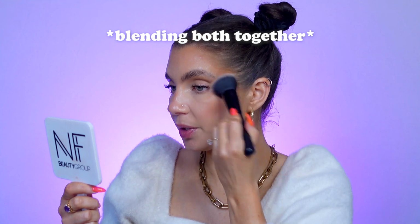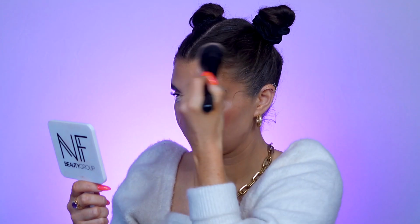Just blend up so you don't drag down your face, and the colors can blend together a bit on the cheekbone in this area. And make sure you really get it into the hairline. I've blended both together, really creating a nice warmth, framing the face, and then adding a bit of dimension with the contouring in your cheekbones, dimension on the nose and the jawline.